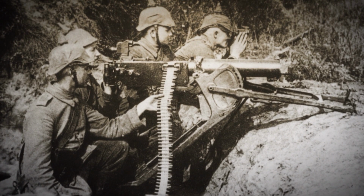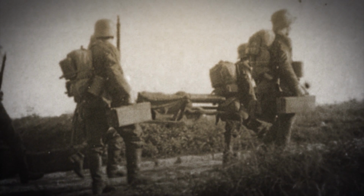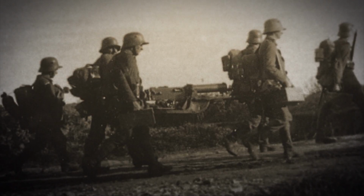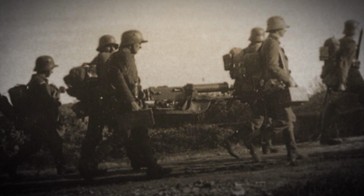Now, this was an incredibly effective defensive machine gun. It was mounted on a sled that weighed about 75 pounds. The gun weighed in excess of 50 pounds itself. This is not a mobile gun. The Germans issued 6 per battalion at the beginning of the war, and that number would just continue to increase.